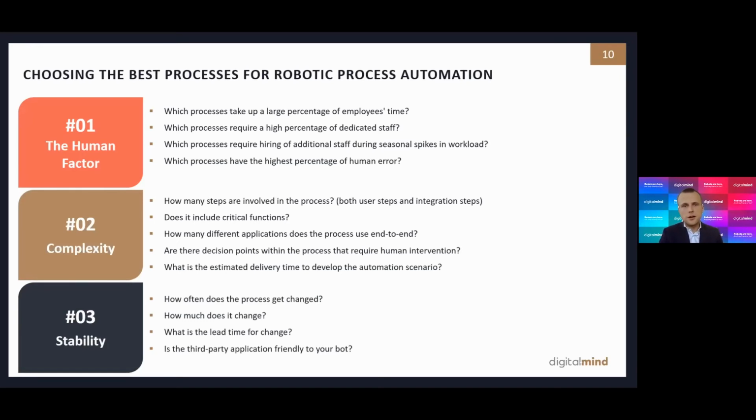You will see how well those robots can take over those tasks, and how your colleagues are satisfied that they don't have to perform those actions anymore.